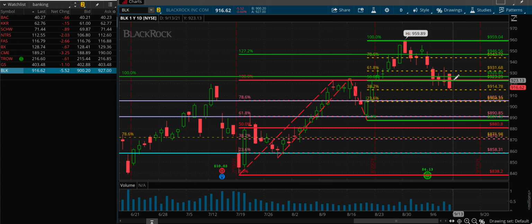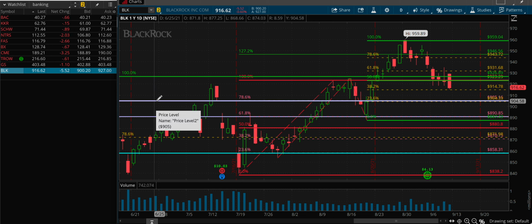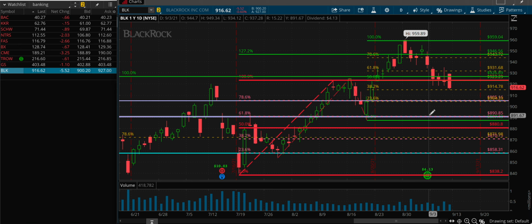Now we broke both of those to the downside, but it looks like we're finding some support at the 914 right here. Now again, this could go all the way down to the 904 before it decides to turn. That's one of these little purplish lines right here. And it also is right in line with the 236 retrace or extension.